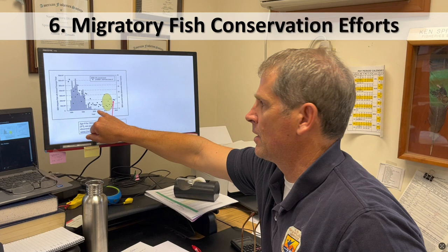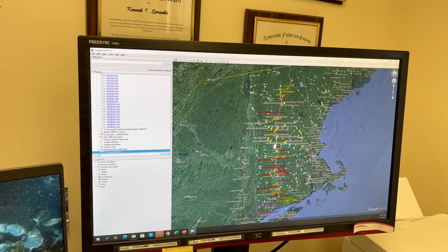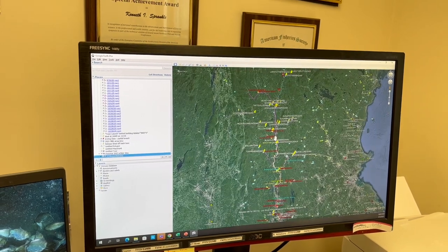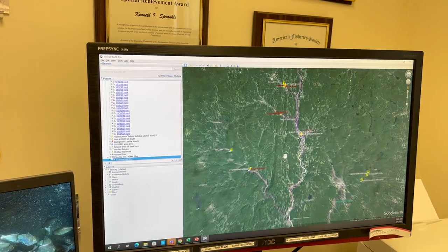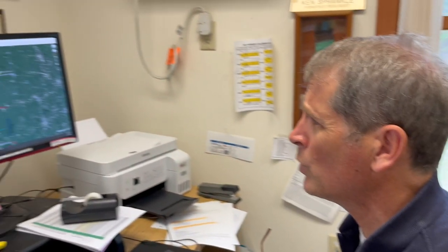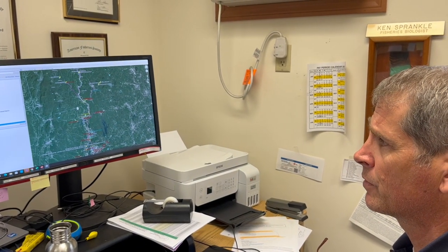Blueback herring historically range from the river mouth all the way up to the Bellows Falls Dam, located up in Vermont, New Hampshire. So quite a migratory distance. As you go downstream, we have a number of important tributary systems that we're working to restore: American shad, river herring, sea lamprey, and eels. Again, a lot of hydroelectric projects and other dams and barriers to be dealt with.